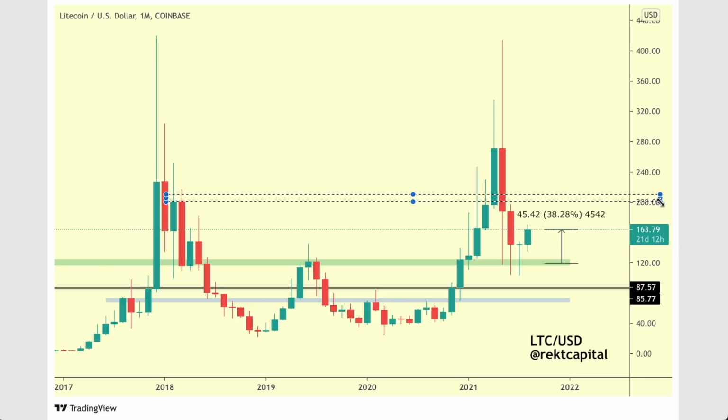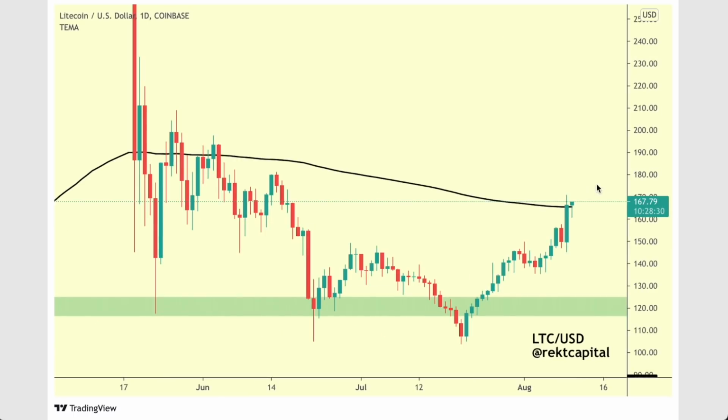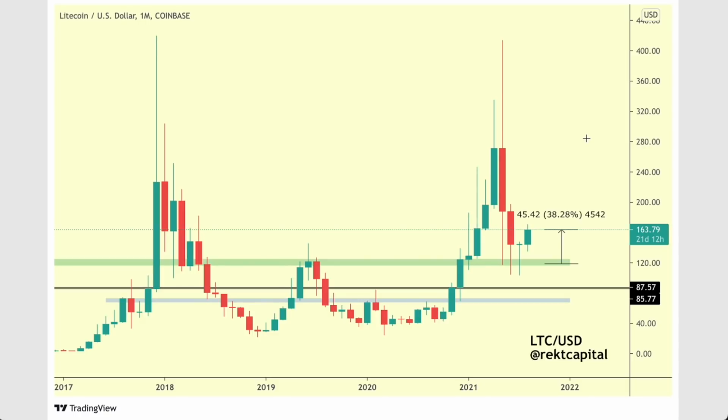So break past 165 on the weekly, have that weekly candle close and turn 165 into a support perhaps next week, then that's going to be a great confirmation for seeing Litecoin revisit the 200s, the low 200s. And that would tie in very nicely with a successful retest attempt of the 200-day exponential moving average, might I add. And that would tie into people getting a bit more long-term bullish on Litecoin.